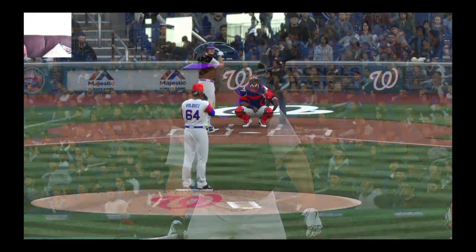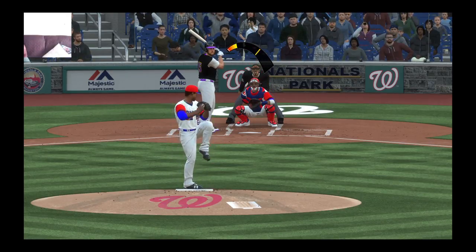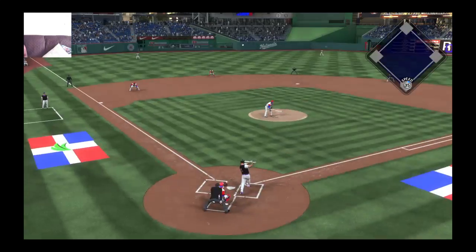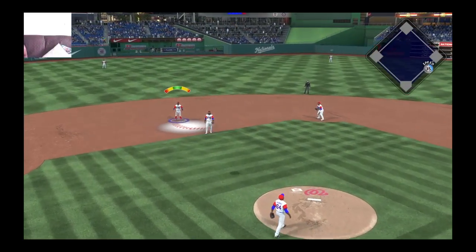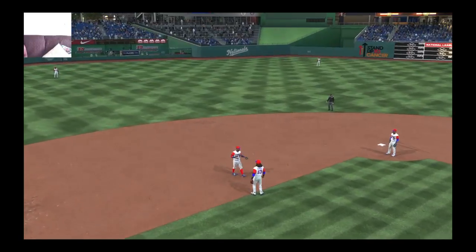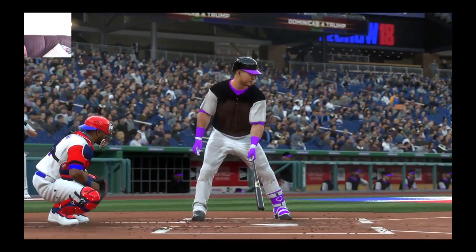Next will be the cleanup hitter, Matt Adams. He'll look to bounce back after striking out his last time up. Here's a high pop-up. Ramirez is there for it. But it's the shortstop that gets there. And that's the first out of the inning.